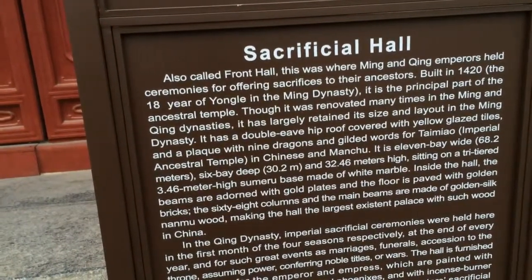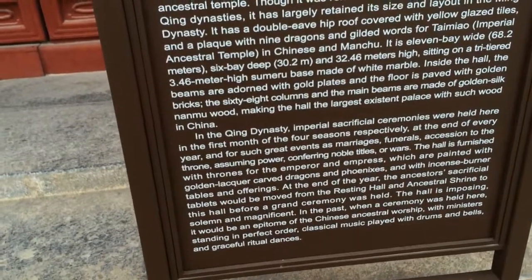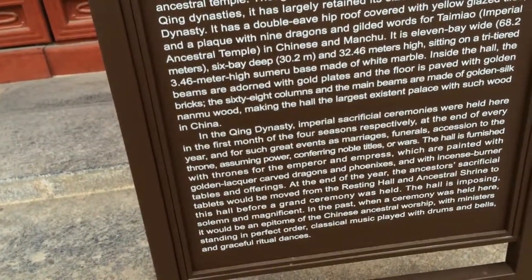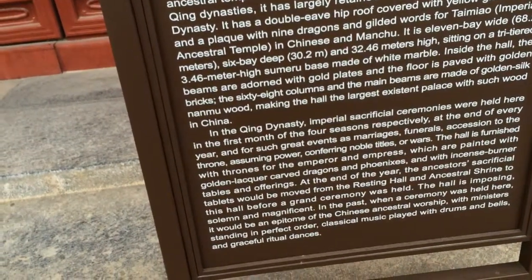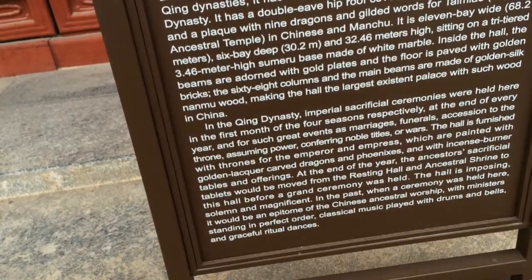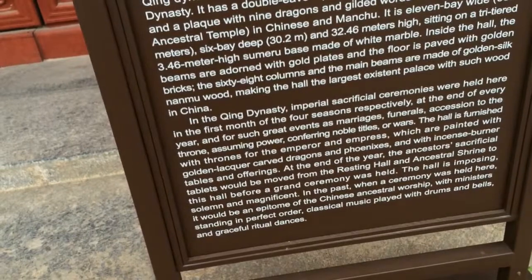Main beams are made of gold silk Nanmu wood, making it the largest extant palace with such wooden structure. Qing Dynasty Imperial sacrificial ceremonies were held here in the first month of the 4 seasons, respectively, at the end of every year, and for such great events as marriages, funerals, accession to the throne, assuming power, conferring nobles, or wars. The hall is furnished with thrones for the emperor and empress, which are painted with golden lacquer, carved dragons and phoenixes, and with incense burner, tables, and offerings. At the end of the year, the ancestors' sacrificial tablets would be moved from the resting hall and ancestral shrine to this hall before a grand ceremony was held.